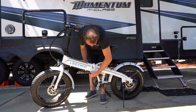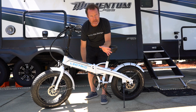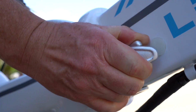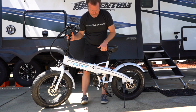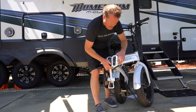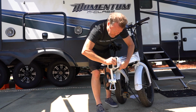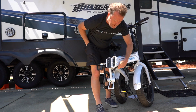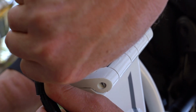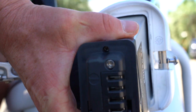and unlock it. One of the cool things about the Lectric XP e-bike is that the battery has its own security feature. I'll show you what that looks like. You will see there's a couple of posts that have this locked in. I cannot remove this battery right now. I've got to unlock it first. So you turn it to the unlock position, pull the key back out, and now the battery slides right out.